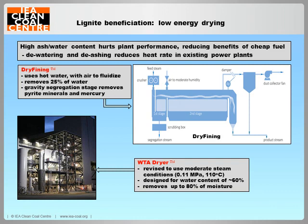The test data shows significant improvements in efficiency directly from removing the water, but also from other parts of the plant, such as the energy used in milling a more friable fuel and savings from a reduction in the overall gas flow rates through the plant.